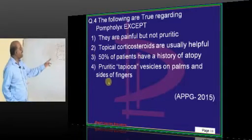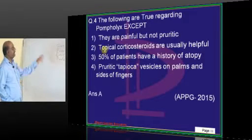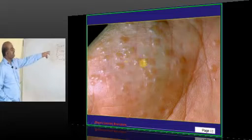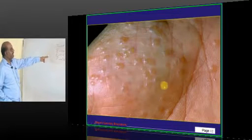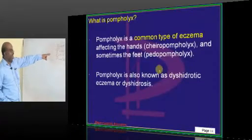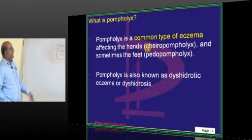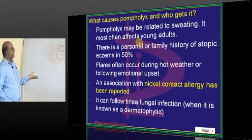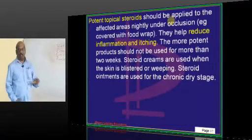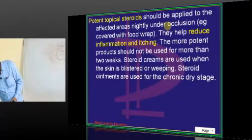Pompholyx, classically tapioca-like vesicles on the palms, is a true statement. They are pruritic and also painful. So these are the typical tapioca-like lesions, doctor. On the palms and on the sides of the fingers they will be found, and it is an eczema which affects the hands and also the feet, is what you need to basically remember. Potent topical steroids are the ones you need to remember.